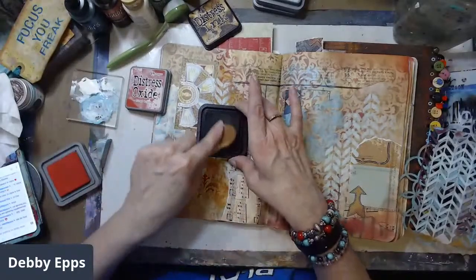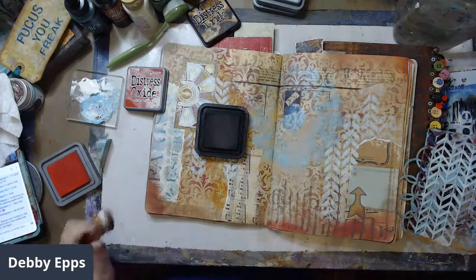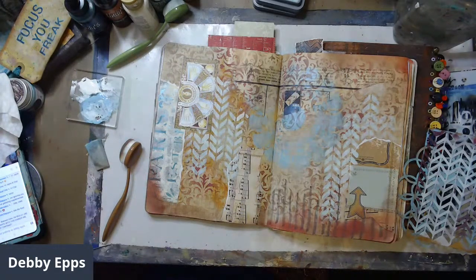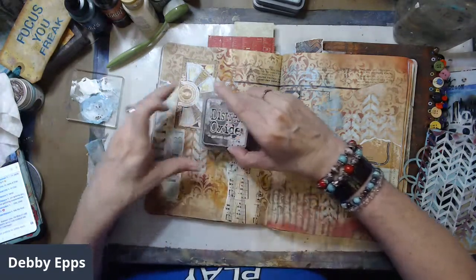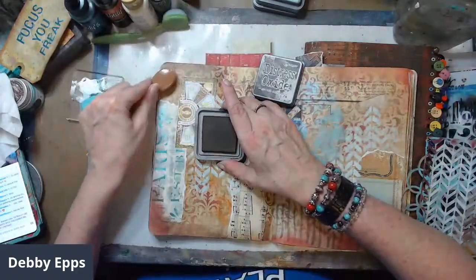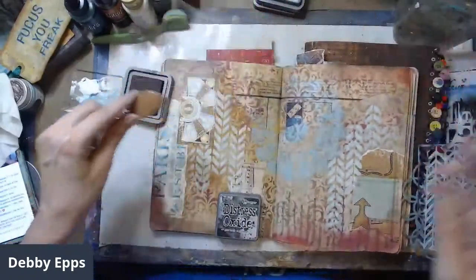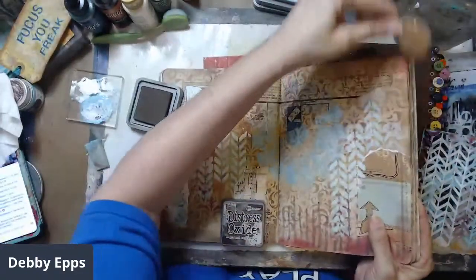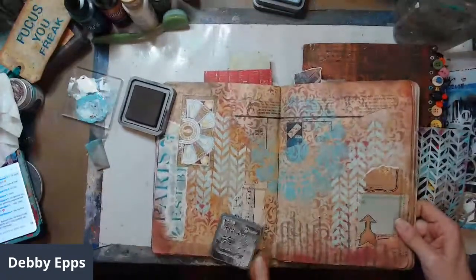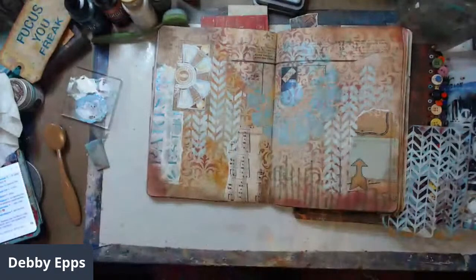I need a new one. Oh, this is walnut stain. I thought it was vintage photo, but it's walnut stain. I need a new one of those. I think I'm going to add some espresso, just to darken some of that edge. I'm happy with that one.